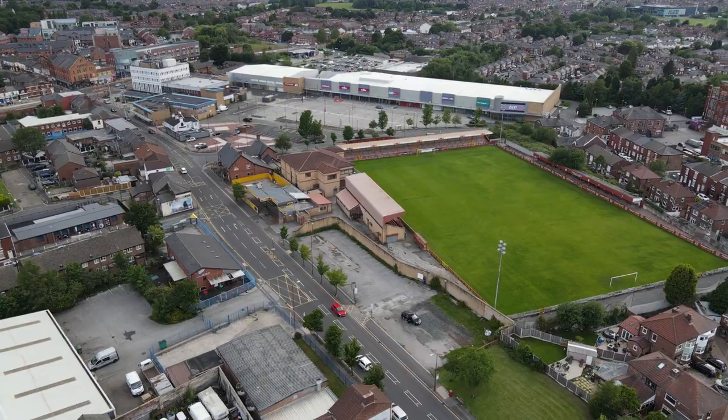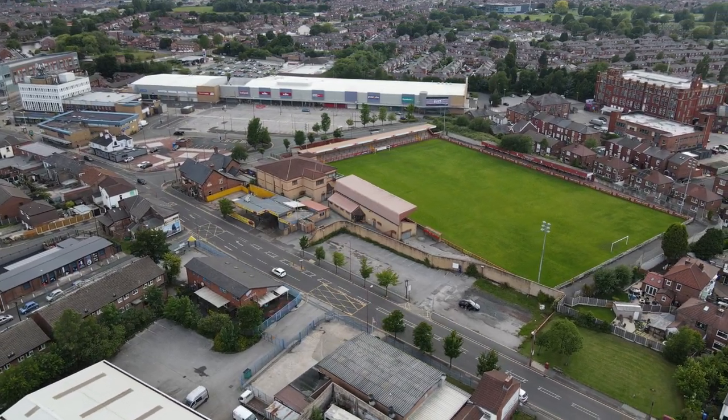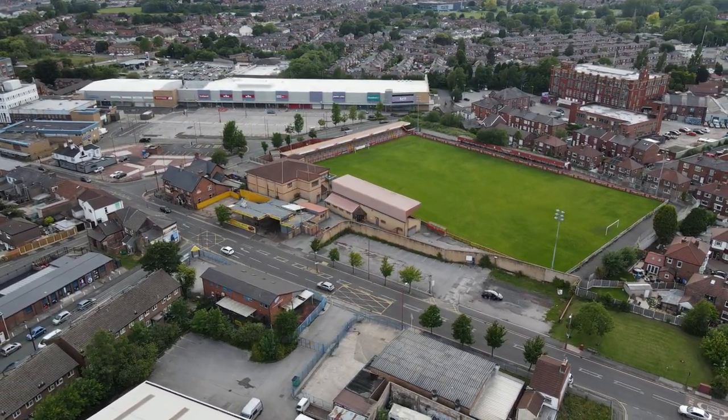Welcome to Droylsden Football Club, formed in 1892. I can't take you inside because it's closed because of the pandemic, as you can see. But I will be doing a full vlog on Droylsden Stadium when I do the Tameside Stadium vlog. So I'll be doing a vlog on every stadium in Tameside with all the history, when it was built, momentous events, things like that. Just interesting football facts.